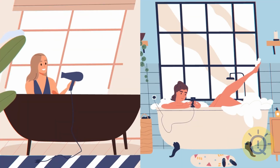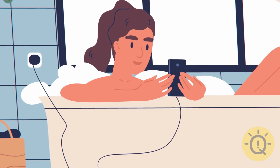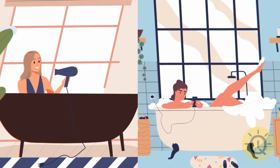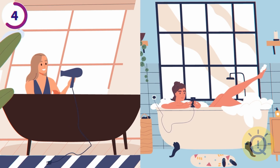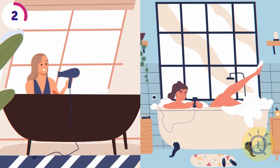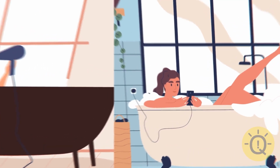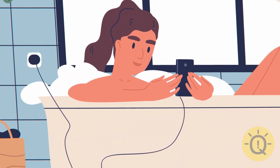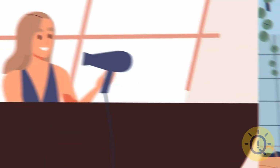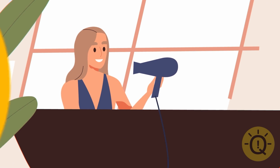Becky and Allison are both in a bathtub doing their morning routine. Becky is using the hairdryer, Allison is charging her phone while scrolling through the internet. Who is less clever? Allison. It's dangerous enough to have a socket close to the water, but Allison is charging her phone. Becky is sitting in the empty bathtub. She might be a little weird, but at least she's safe.